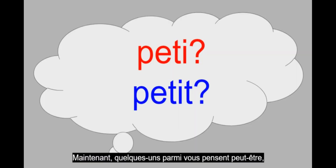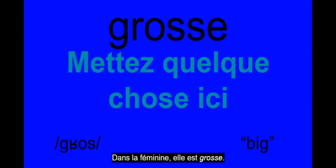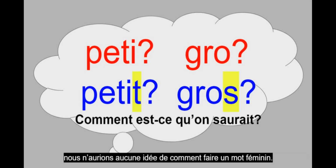Now, some of y'all might be thinking, why not just take off the T for the masculine? So let's look at the word for big, gros. Notice that it has an S at the end. In the feminine, it's grosse. Therefore, if the T or the S weren't there at the end of each masculine word respectively, we would have no idea how to make the word feminine.